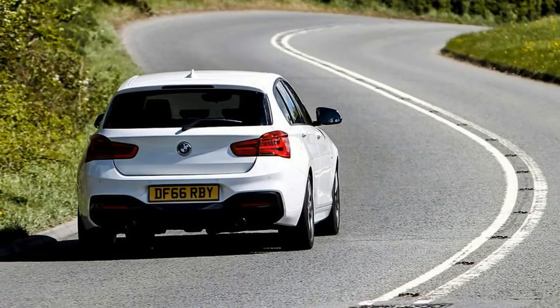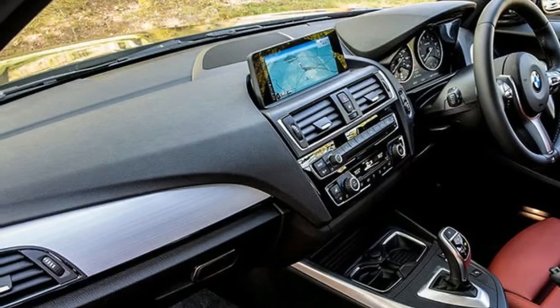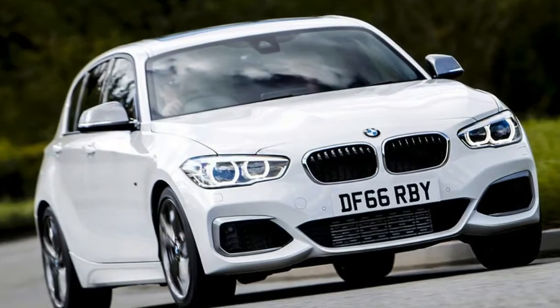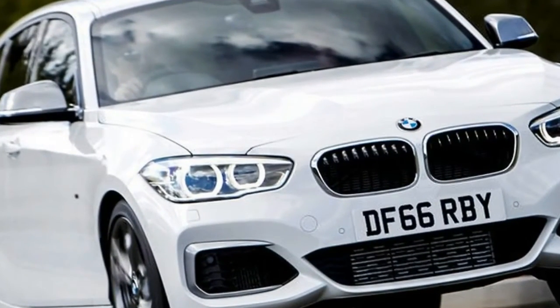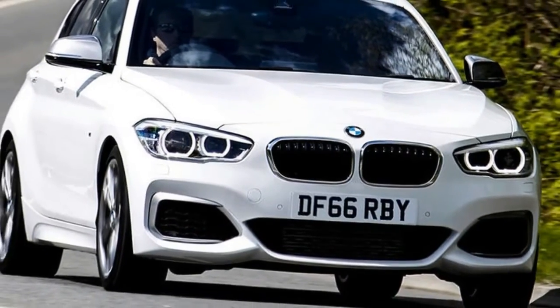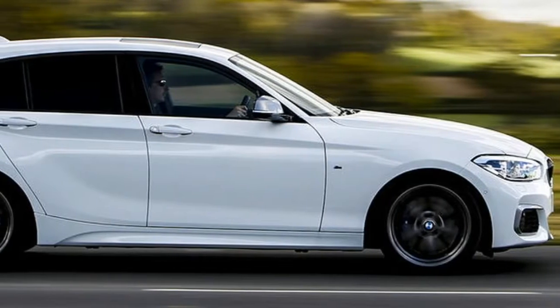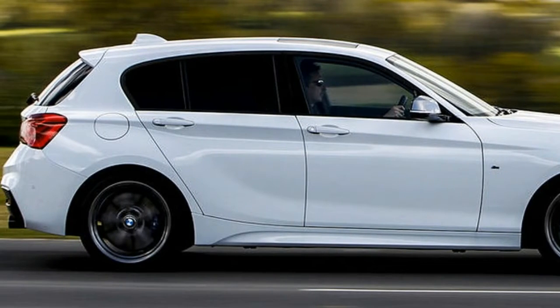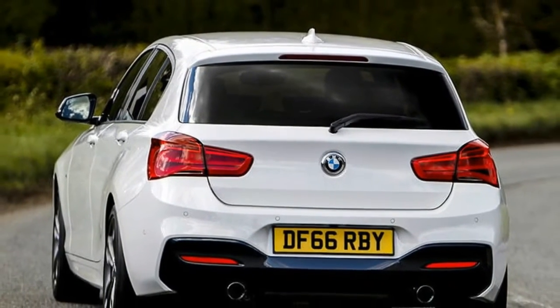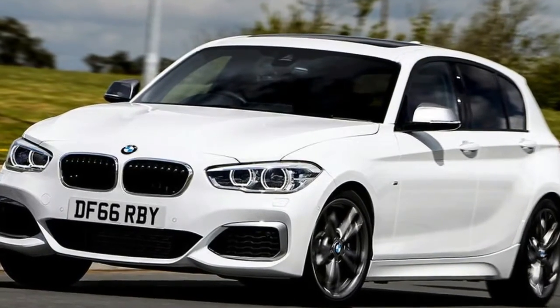Producing the same 369 pounds-foot as the BMW M2, the M140i promises to be quick in a straight line, but you can't help wondering if BMW should have considered updating the chassis, too. Only minor tweaks have been made to the damping. Especially when you consider that the Ford Focus RS, Honda Civic Type R and Leon Cupra 290 have all moved the hot hatch game on considerably in recent years.